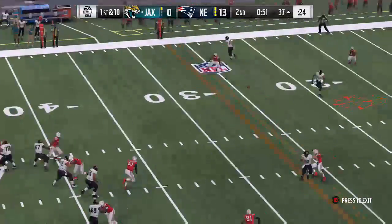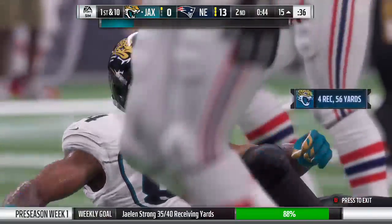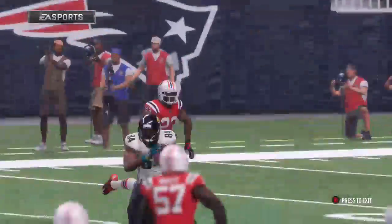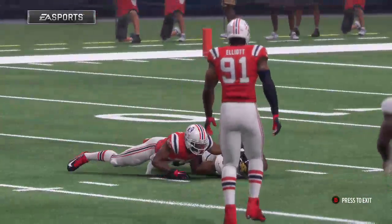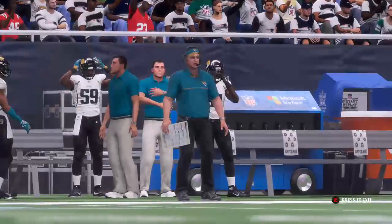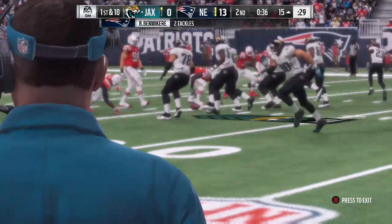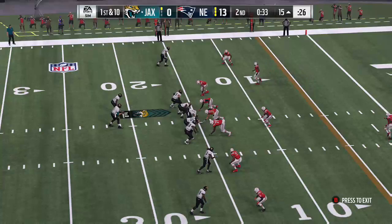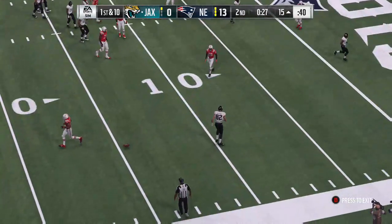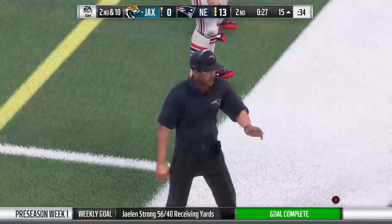Jones on 1st down. Strong grabs it over the middle. And he's going to be taken down, but not before reaching the 15-yard line. And a nice gain of 21 yards. From the red zone now, they'll look to throw. Oh, that was dangerous. Threw it into coverage, almost picked, but instead they'll keep it on second down.